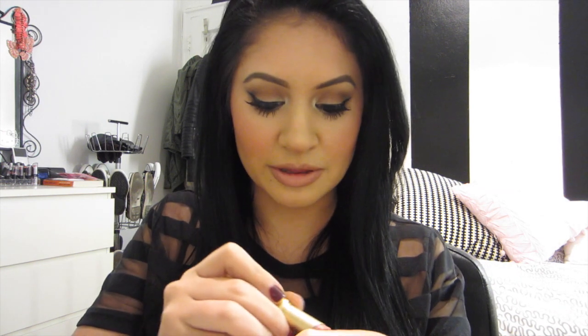As far as lip products, I've been loving three lipsticks. First two lipsticks that I've been loving are by Too Faced, and they're the La Crème lipsticks. You can get these at Sephora. I believe they retail for $19 each, and I have two. I have Nude Beach, and then I have Naughty Nude. Today, I am wearing both, actually. I have them on layered.